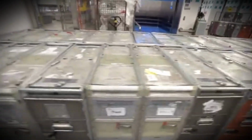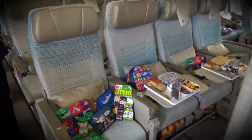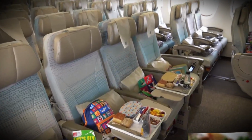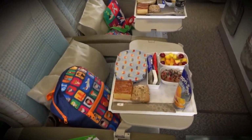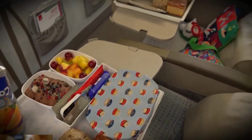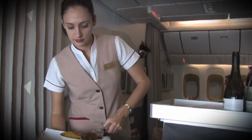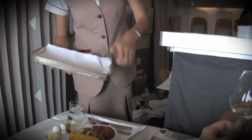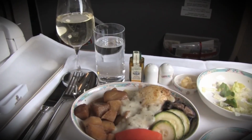A key tool in their arsenal is a sophisticated AI-powered system. This system analyzes vast amounts of consumption data, tracking what gets eaten and what gets left behind on thousands of flights, correlated with the route, the time of day, and the class of travel. By learning passenger preferences with this incredible detail, they can more accurately predict demand and load the optimal amount of food, significantly reducing waste before the plane even takes off.